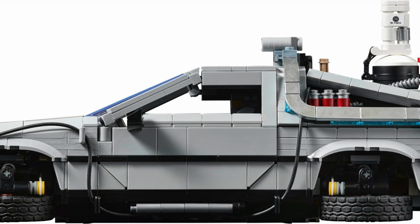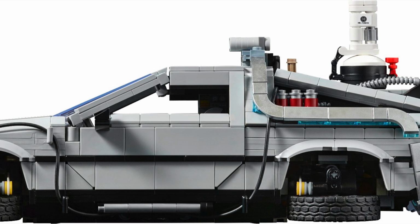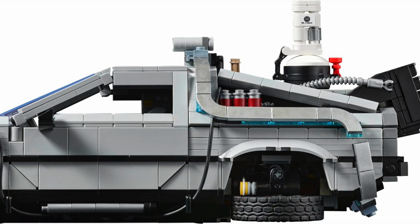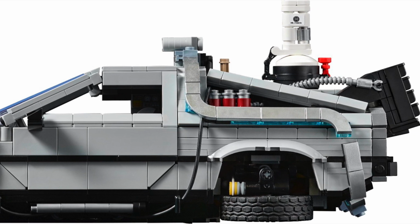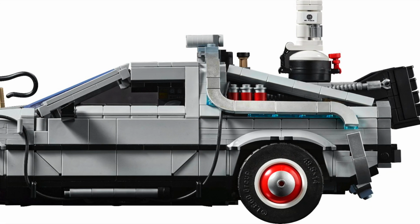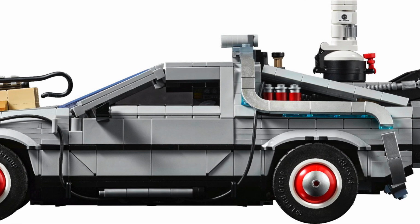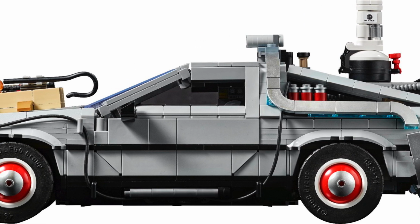Now, all that being said, I think this is definitely an interesting set just in the overall scheme of things. If you look at the Ideas one and this, obviously the Ideas one must have sold pretty well if they decided to go with this. That's kind of what this tells me a little bit, but still interesting nevertheless.